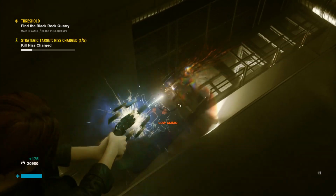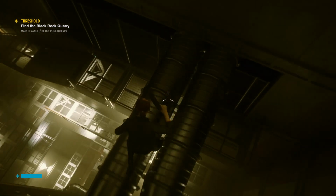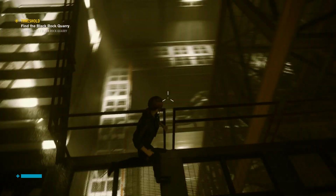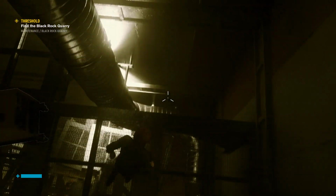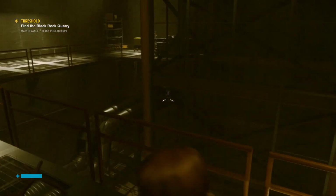I'm doing such a bad job of shooting him. Oh. Okay. Yeah, let's be vigilant. I don't want to run into any charged in super close quarters on these walkways. Huh, was he really the only one? We don't really see a lot of isolated Hiss, do we? It's kind of strange considering the size of the building.